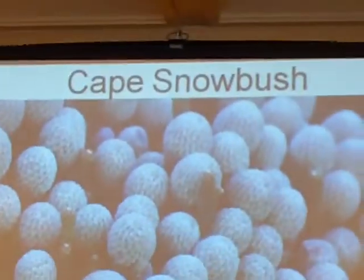The name of this wine is Snowbush, Remont Snowbush, and it's just a picture of the actual plant that it was named after. I'm sure in one of the previous workshops you got a bit more information about the diversity of plants in the Western Cape, and that is one of our indigenous plants that grows in that area.